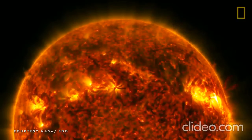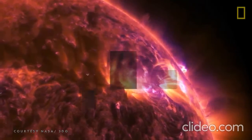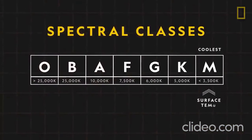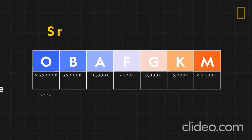Stars are categorized by a number of characteristics. One of these classifications is by surface temperature. Called spectral classes, these 7 major groups range from the coolest stars, which are designated as M, and up to the hottest stars, which are designated as O.